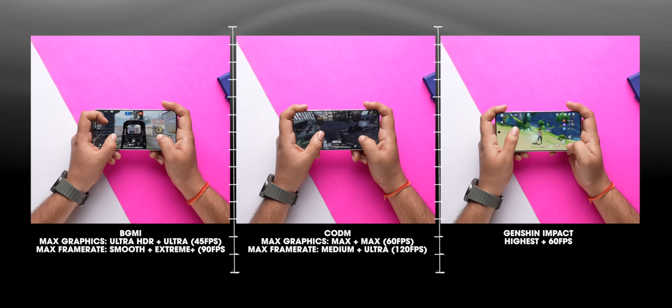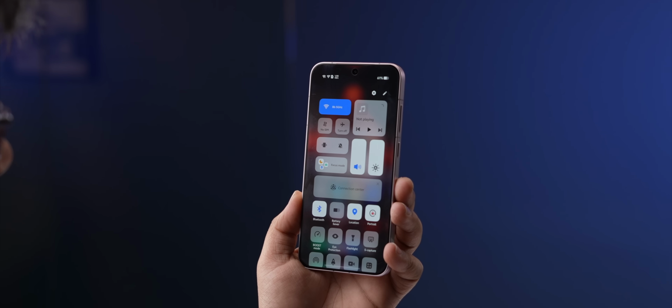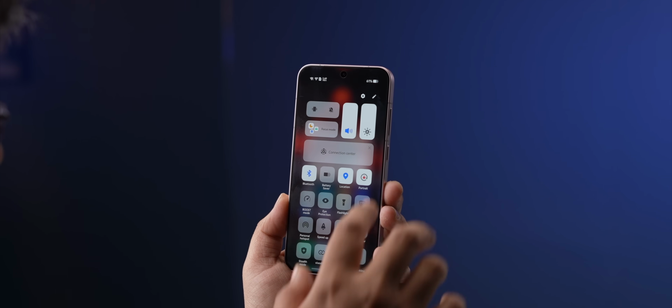I also tried gaming on this and it ran like it should. All 3 games were running on the highest settings and the gameplay was also quite smooth. In day-to-day usage too, the phone works like a flagship should and I didn't encounter any problems.